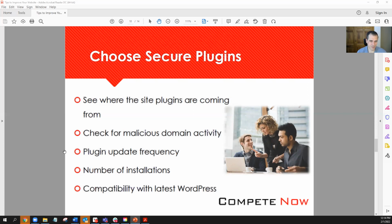Updating plugins frequently, as we mentioned before. A lot of our clients have us go in and update their plugins every 6 months. We found that frequency to be fairly good for most of our brochure site, informational site clients. Sites that are more complicated or high traffic will do it monthly. But updating the plugins at least every 6 months, or once a month if you can, is definitely recommended.